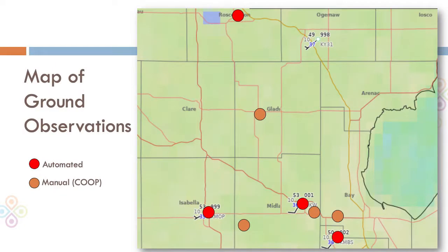Next, a map of ground observations. This shows where we have automated rain gauges and manual gauges. The red dots are where we have tipping buckets or automated gauges, and those are basically located at airports around the area. And you can see in your area of the Tittabawassee River, there are 4 automated gauges. We also have co-ops or manual gauges, that is institutions or private citizens who we set up rain gauges for to report daily to us.